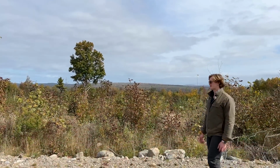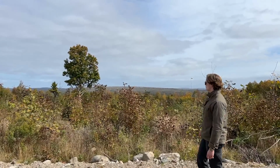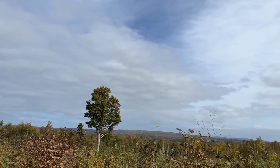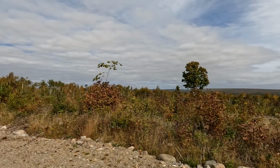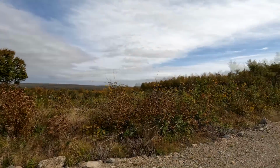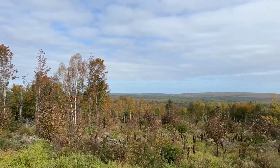Here we are sitting at the second area of a great view. This one's a little bit wider. Right now we have some of these smaller trees that are still pretty young. Right here you can see some debris from previous clearing, and then we've just had overgrowth brush. But if you chop down these smaller trees right here, you'd have a phenomenal spot to build a house with all that view right there.